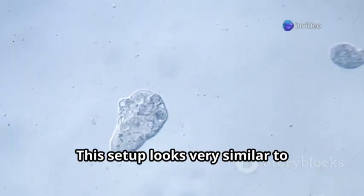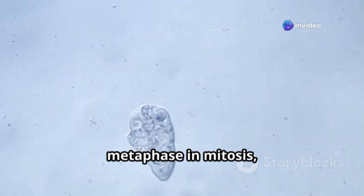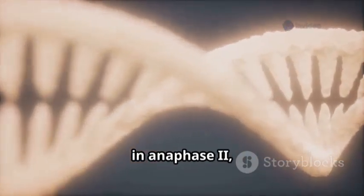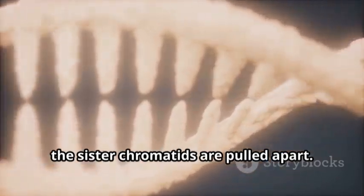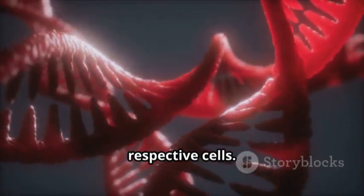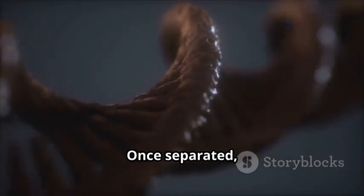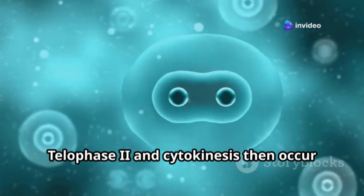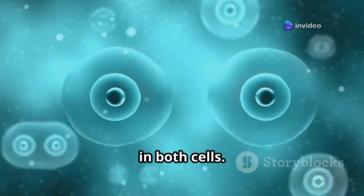This setup looks very similar to metaphase in mitosis, but it's happening in two cells simultaneously. Finally, in Anaphase 2, the sister chromatids are pulled apart. They move to opposite poles of their respective cells. Once separated, they're considered individual chromosomes. Telophase 2 and cytokinesis then occur in both cells.